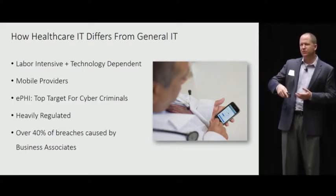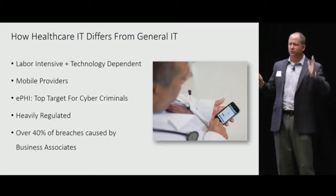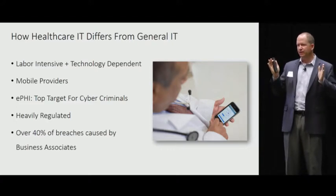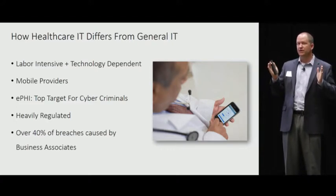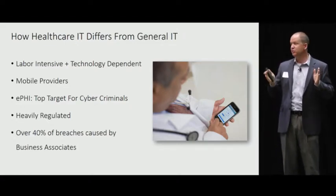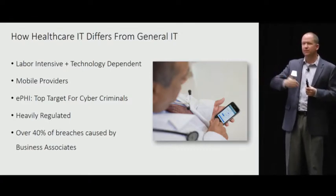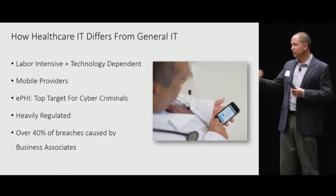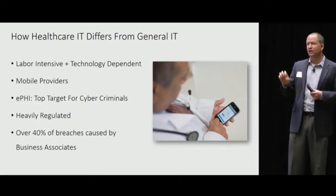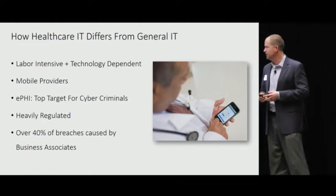EPHI, your patient information, is super valuable on the dark web. It usually costs between $1 and $8 for a stolen profile of an individual. And you can bet the $8 ones are the ones that have financial information and patient information. The reason is that patient information usually has family history, social security number, date of birth, everything they need to go around and try to steal somebody's identity. So the particular type of information that you collect and put onto your servers is particularly sensitive and a high value target for cyber criminals.